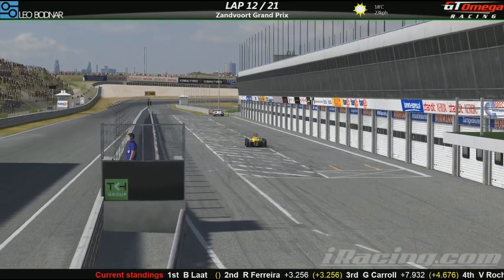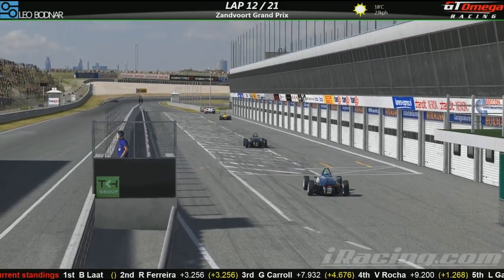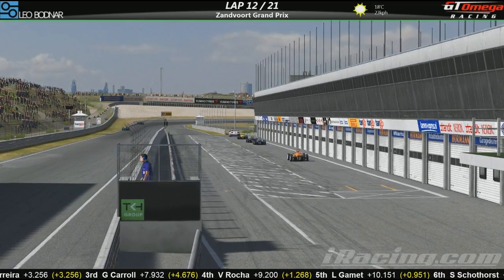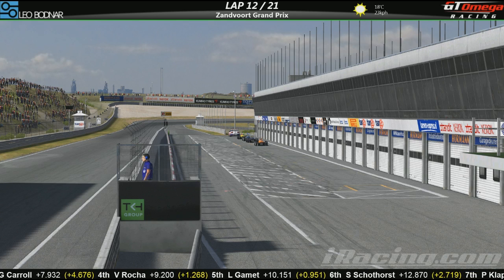Graham Carroll hit the wall on pit entry, Alex. He's got damage going down the pit lane. Well, let's just hope that's not suspension. Oh, no, it won't matter, will they? They get one fast repair. Yeah. So if you're going to do it, there's no better time, I guess. So Bart de Laat, the only of the lead cars to have continued by.